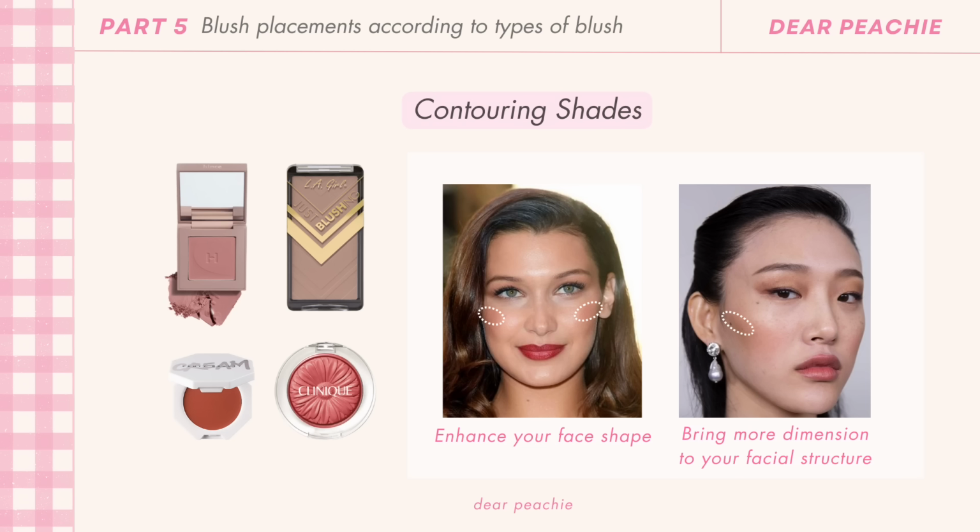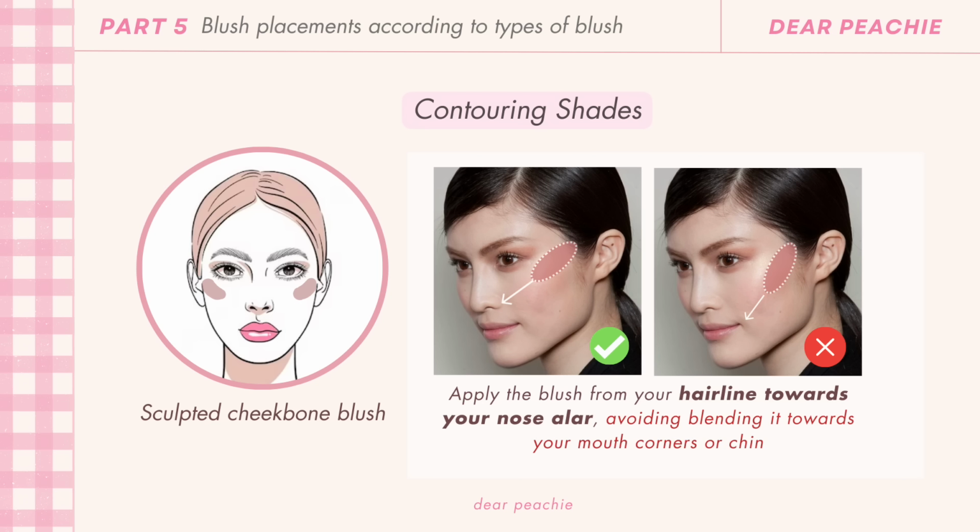Moving on to the contouring blushes, these blushes are normally applied to achieve 2 different objectives. First is to enhance your face shape, or second to bring more dimension to your facial structure. To create the sculpted cheekbone blush look, start by applying the blush from your hairline towards your nose, avoiding blending it towards your mouth corners or chin.